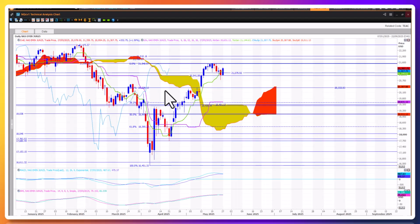Back to the daily. So far so good. Nice strong rebound from a cluster of old cloud chart support zones. We're back above the turning line of the Ichimoku cloud, and now we just need to see a follow-up rally towards the bottom end of these old cloud chart resistance zones. So these are the upside targets: 21,550, 21,766, and 21,910.